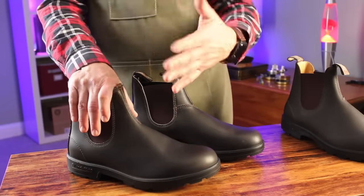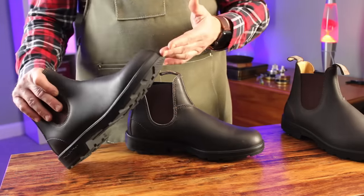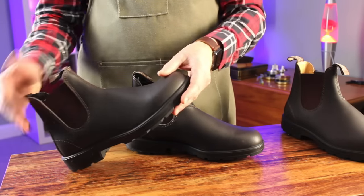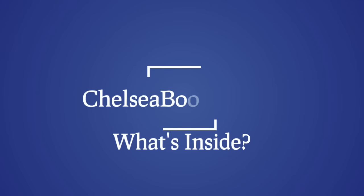The other thing is that TPU isn't a natural material. It's not biodegradable and it's going to be around forever. It can be a little bit more expensive than some other materials, but with so many upsides, it's really tough to beat. The TPU sole is incredibly durable and incredibly comfortable.